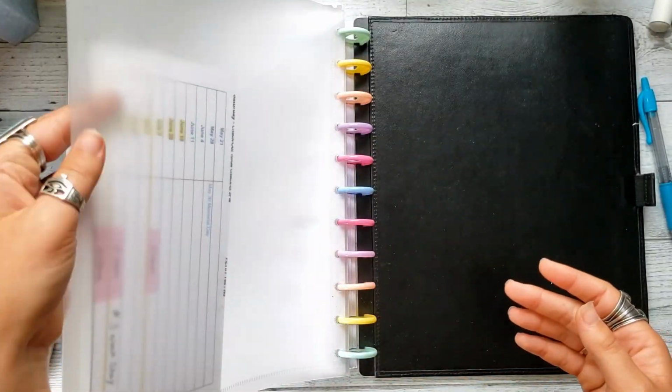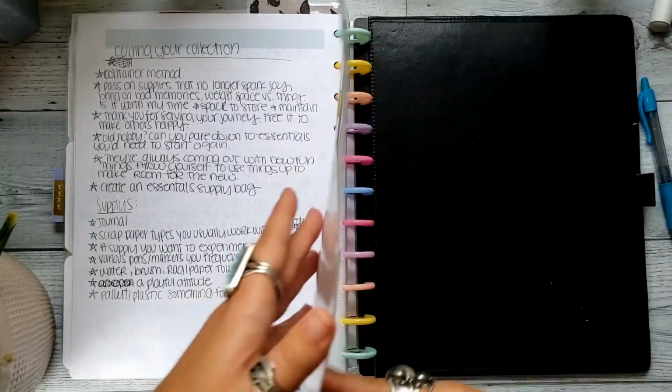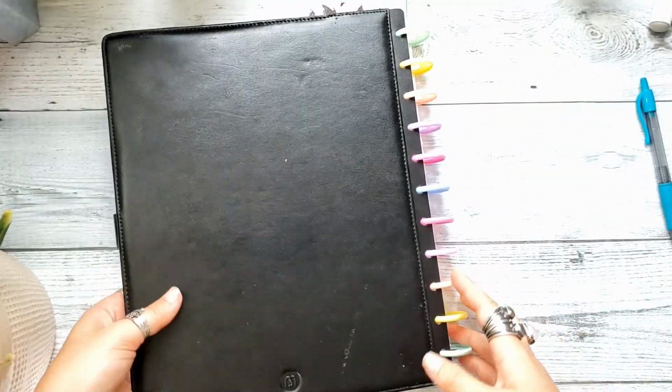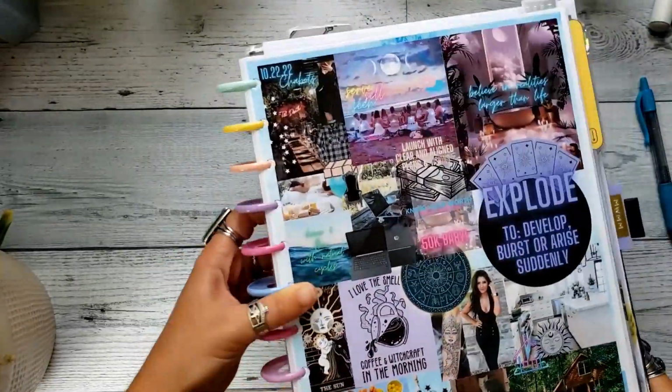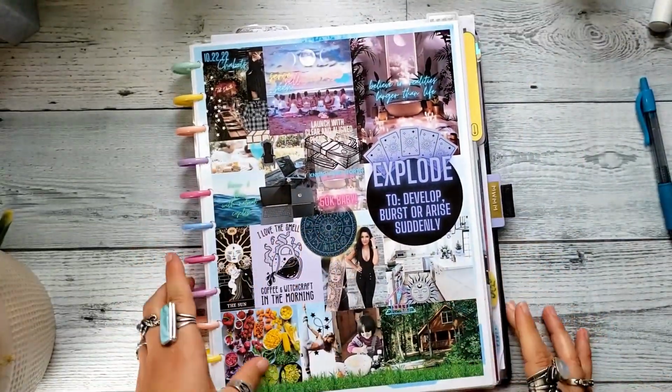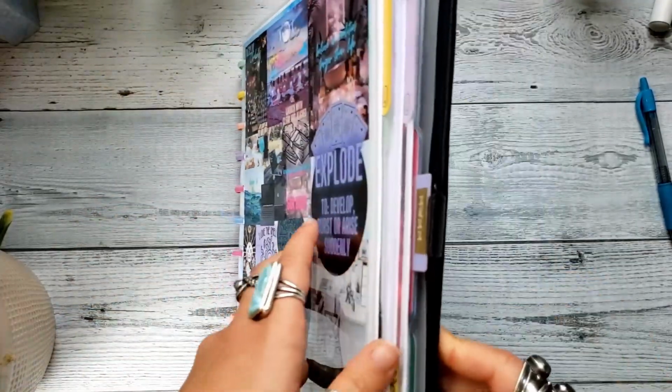I have a pocket. This was my cleaning schedule for the rental place that I work for in the summer, on top of my regular clients. So that lived in there for reference. I could probably take it out now, but yeah. That is my planner that I'm currently working on.